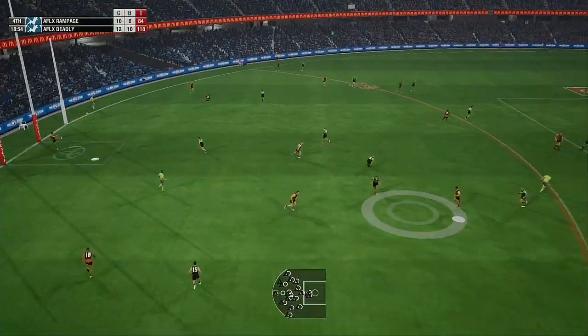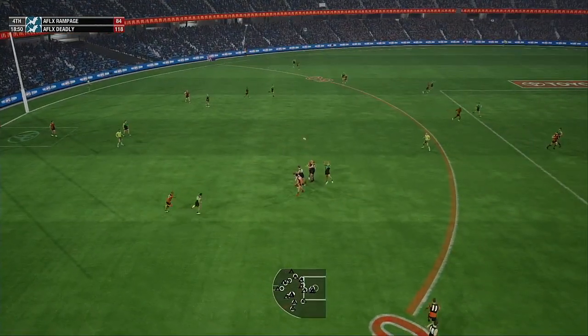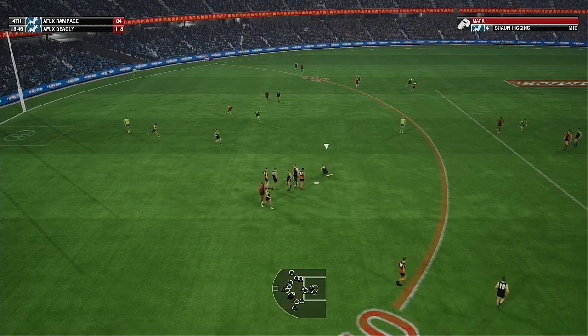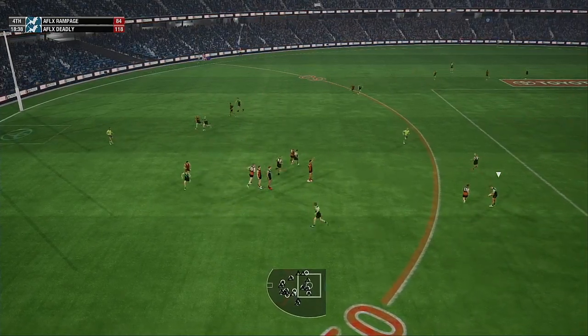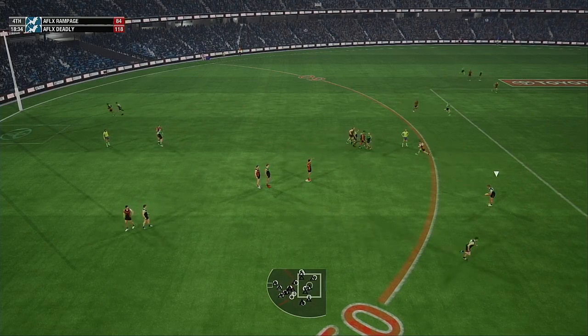The visiting team have turned the ball over a lot trying to play aggressively. It's where they turn it over which doesn't make it as dangerous. Doing well to intercept that kick. Higgins to have the shot from outside 50.